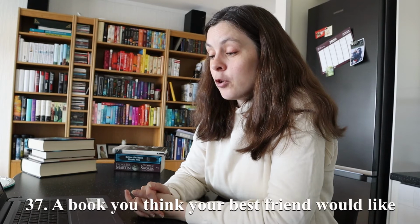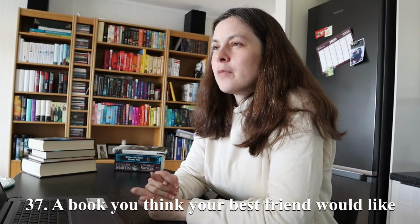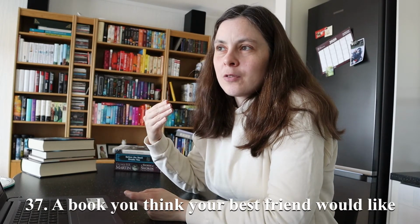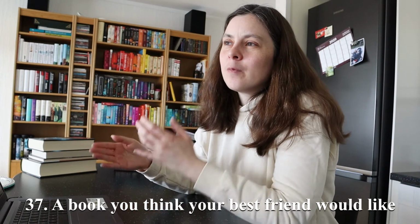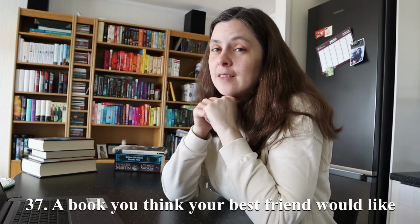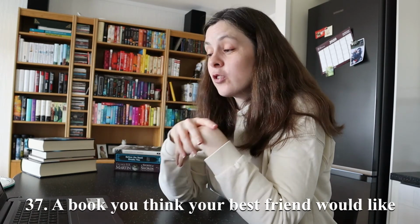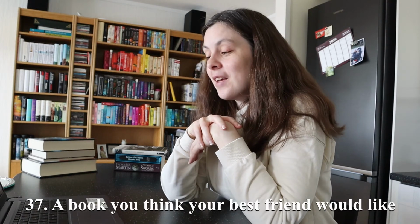Then we're jumping to prompt number 37, a book you think your best friend would like. And for this prompt, I'm not really using a particular friend. I'm more thinking about most of the people I know in real life who are readers, they tend to like mystery, thriller, crime type of books. So I'm just going to use a book in that genre.